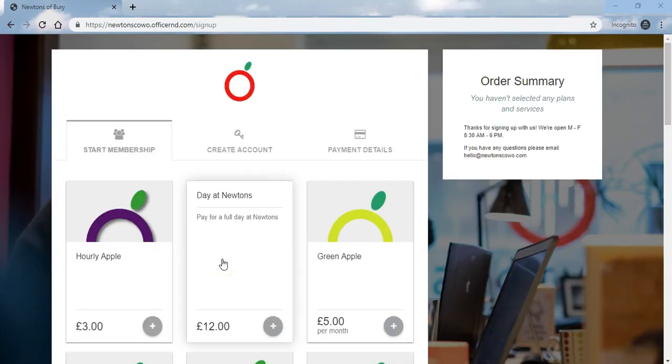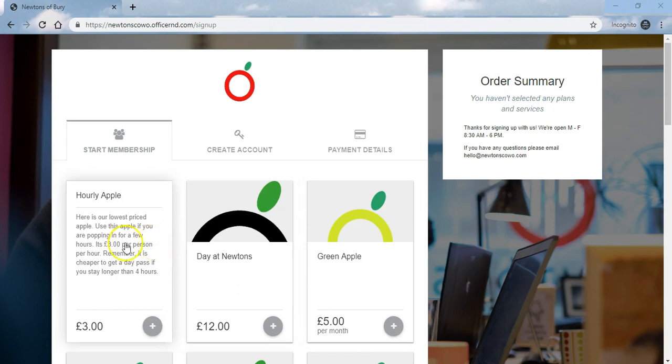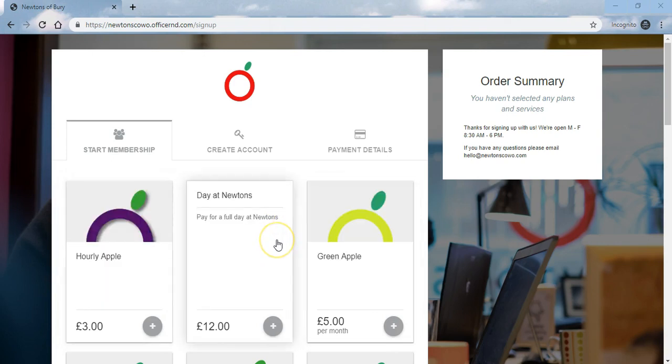All the available packages for Newtons are shown here, and you need to pick the one that is best suited to your needs. You can access the space for an hour, a day, or choose a monthly package. Once you've selected the best package for you, you need to select it by hitting the plus button.